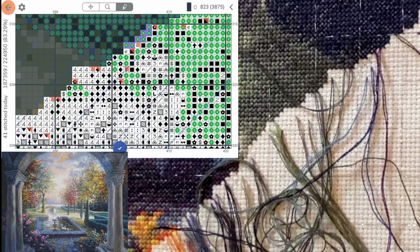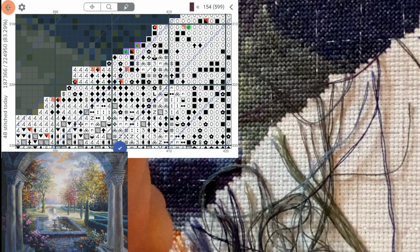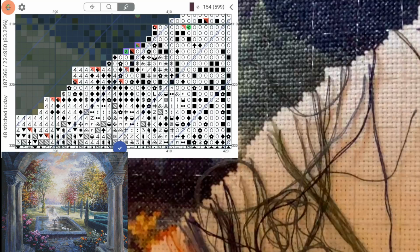Yeah, I like the process, but having a finished piece is definitely nice. Thinking if I finish this by Christmas, then that'll be my Christmas gift to myself, getting the finishing materials to finish and mount this. That's probably what I'll do.